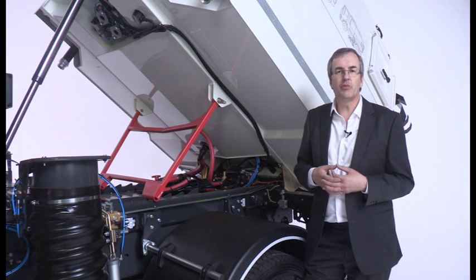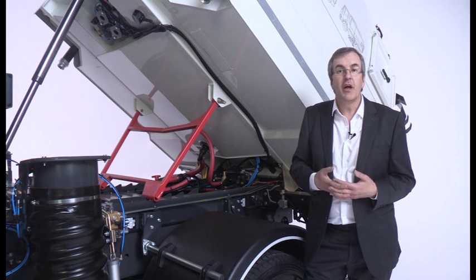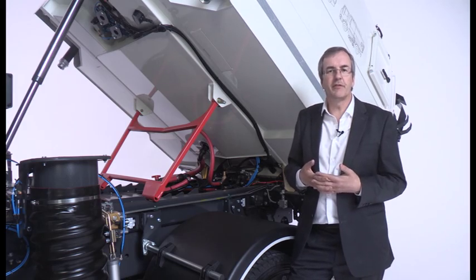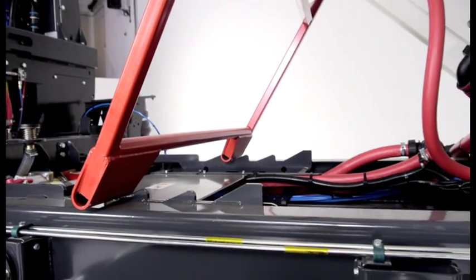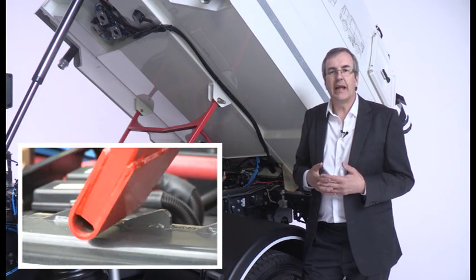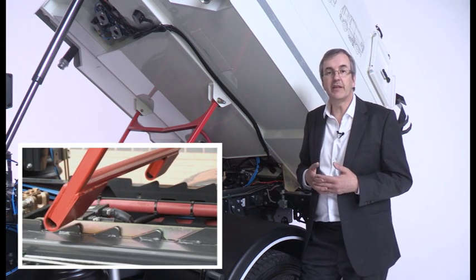This is not just any stainless steel. Johnston uses 1.4003 stainless that's corrosion resistant, retains its flexibility and is several times more wear resistant than mild steel. The hopper also features a unique full-width safety prop that is automatically deployed as the body lifts and is power released to return it to its working position, all without the need to reach under the body.